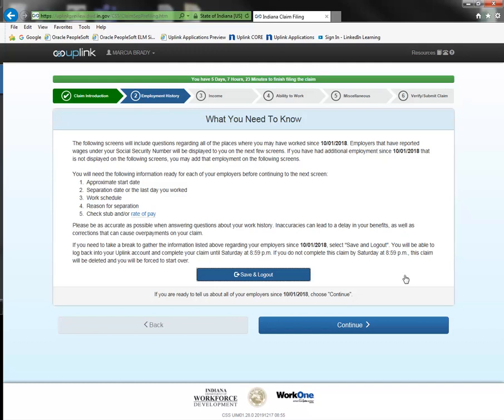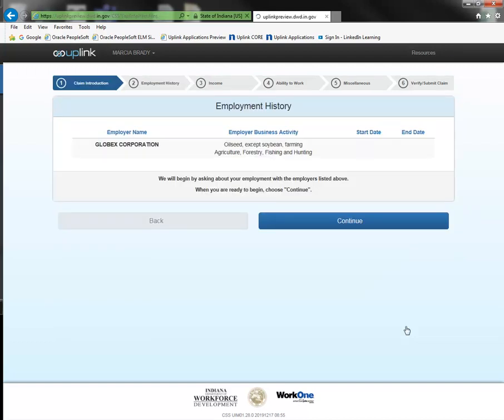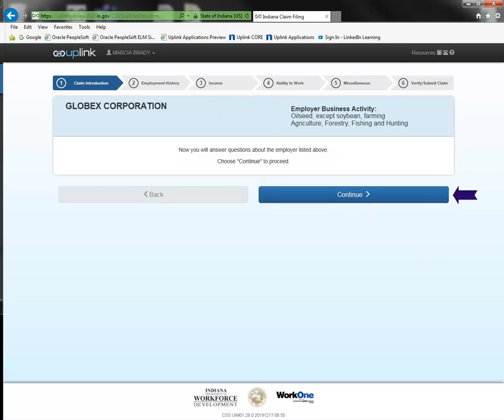Click Continue. All employers who have reported wages under your Social Security number are displayed on this screen. Review all of the information for accuracy. You will be asked to submit information about each employer listed here. If you have employment that is not listed, you will have an opportunity to add that employment later. Click Continue. The first employer will be displayed.